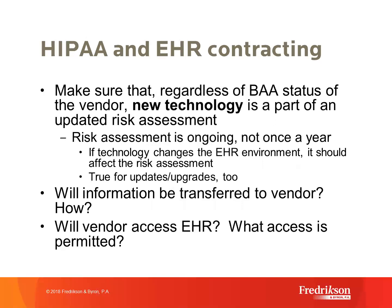Also consider how you are going to be transferring information to the vendor. If you're going to be transferring information to the vendor, is it going through a VPN? Is it going via email, emailed stacks of documents? Will there be direct access to your EHR? If so, what kind of access is permitted? And are they going to sign user agreements? Will they have their own passwords? How can you track their access? So really consider how they are getting your information and how you are able to protect the information that they get.